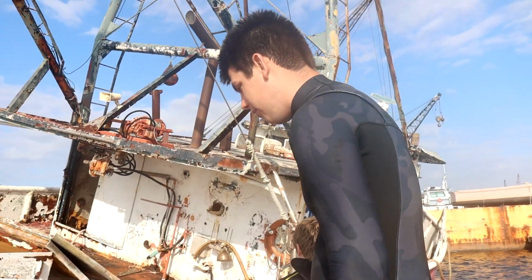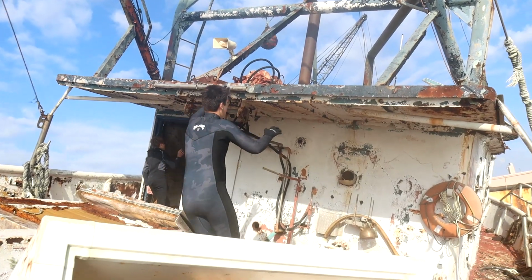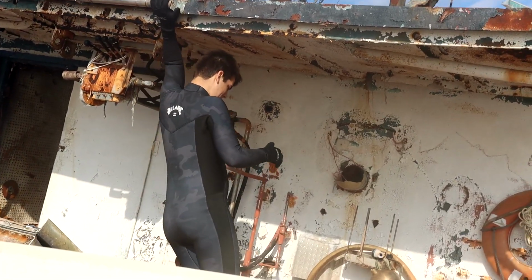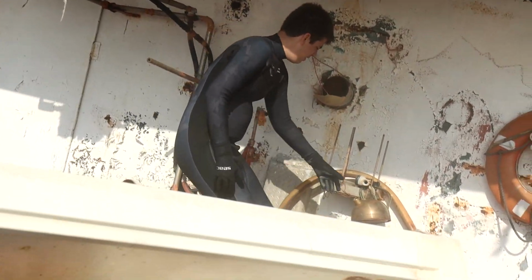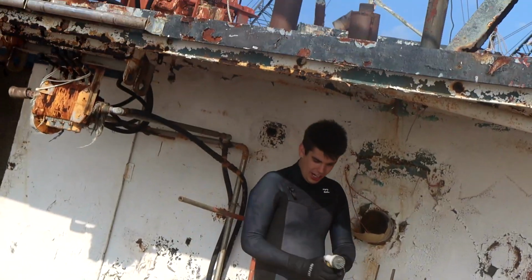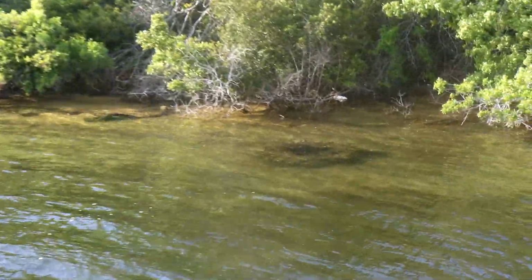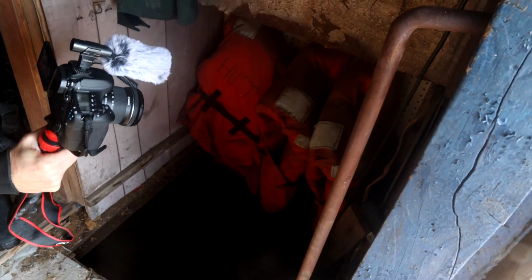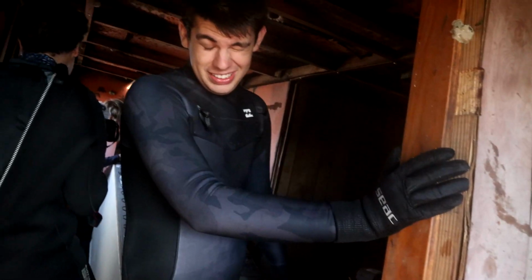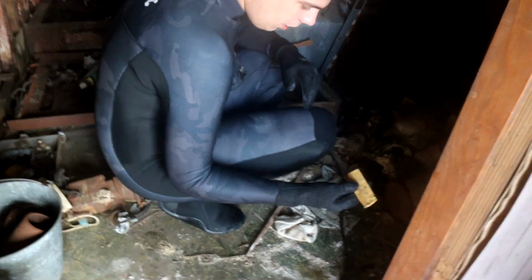I can already see some stuff right here. Look, they've got literally everything from where they left it when this thing sank. We've got a pot right here. Look, I can wash the dock off right now. Colin spotted a tire. There are still life vests right there. It is so dusty in here. I'm going to sneeze. There's a comb right there.